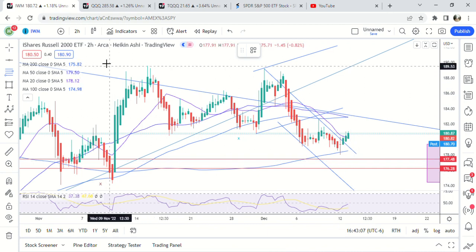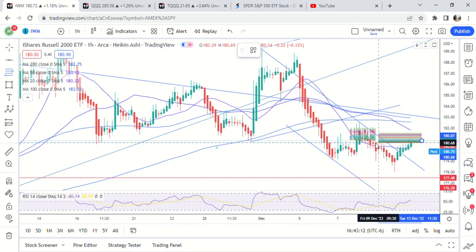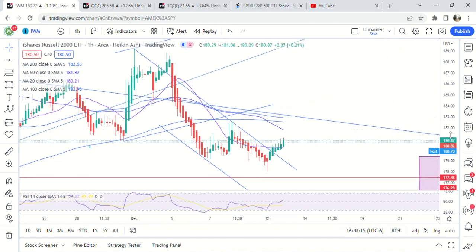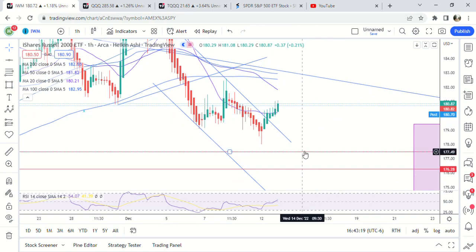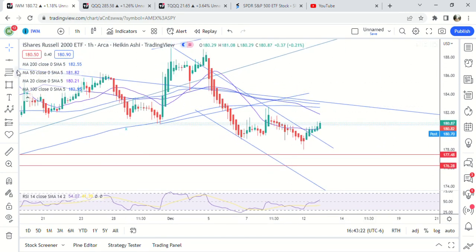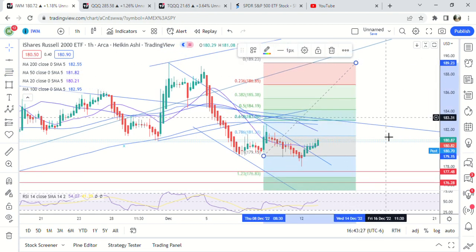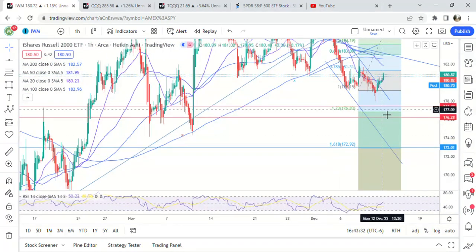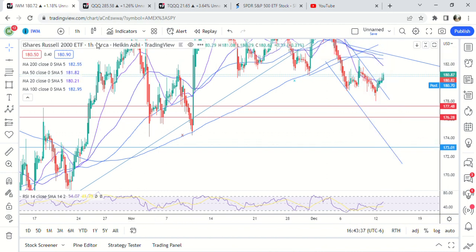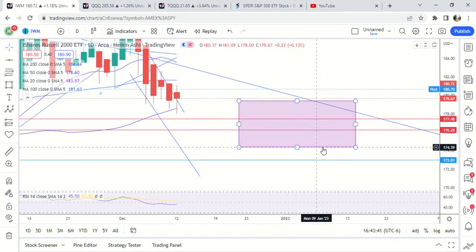And actually, I don't know if this already bottomed now. Let's see, it looks like a B wave to me, so A, B, C maybe. Same thing, we're looking at $173, maybe only down here to 176. So the demand zone, I would just be looking at that if you're trying to buy IWM right around in this area. Good buy.